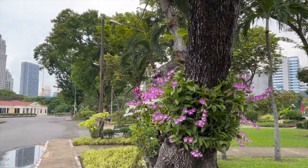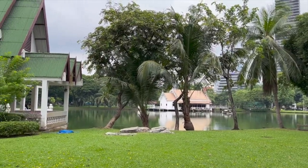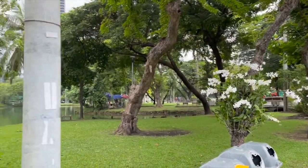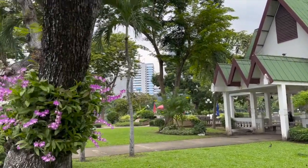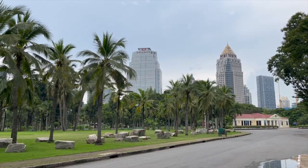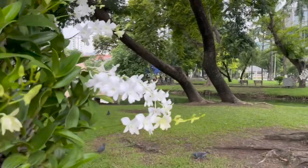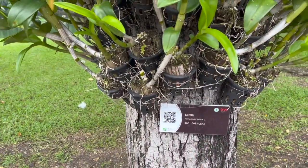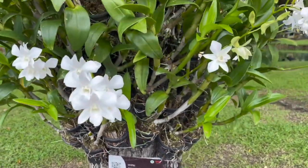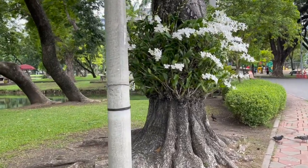So if you are in LUMPINI Park and you don't know where to get away from the unusual rains in Bangkok, this is your spot. There are so many like these all over the park. So you can come here and get away from the crazy thunderstorms that usually happen. By the way, you can see it just looks very, very beautiful. So you'll find all these really huge trees. And under all the trees you will also see a small QR code. So if you scan it, you'll be able to see which tree this is, what flowers, what plant this is. Which is pretty interesting.